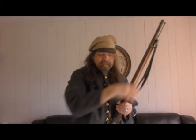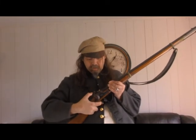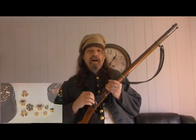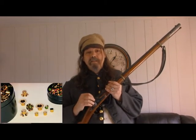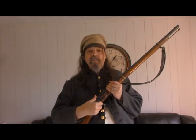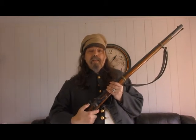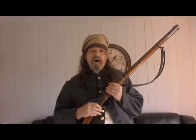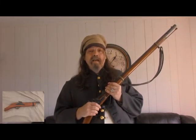With the percussion system, it's quite simple. You put the gun on half cock, you put a small copper percussion cap that has that filament in there, and now it's on there. When you cock the gun, put it on full cock and pull the trigger, that slap makes the cap go off just like on a toy cap gun, and that sets off your main powder charge. Everything's still loaded down the barrel, just like with the flintlock musket, but this has some real advantages.